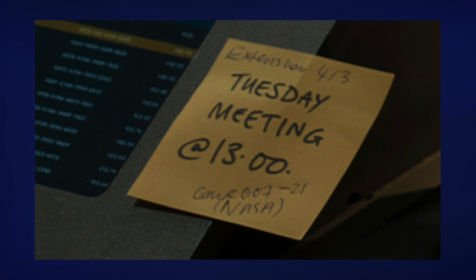Speaking of which, we have another one of those little Post-it notes on the actual screen, which is to the left of the shot. We can't quite see what schematics are on the screen this time, whether it's still the galvanic beam thing or something else. But that says Tuesday meeting at 1300 hours, 1 PM. Some handwritten text as well. Extension 4/3, like the 4th of March, I guess, or something. Some other word, I can't quite read that. 007 minus or #21 NASA in brackets.